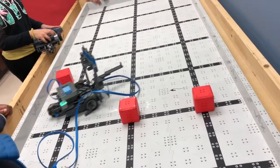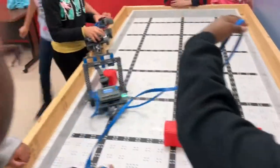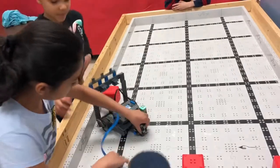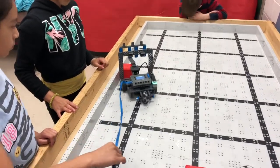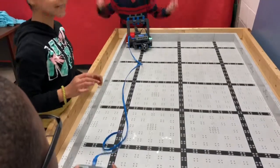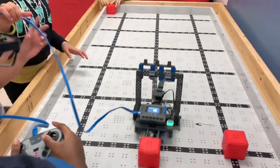What are you going to say? Tie knot? You have to scoot up on it. Go. Yeah, touches. There you go.